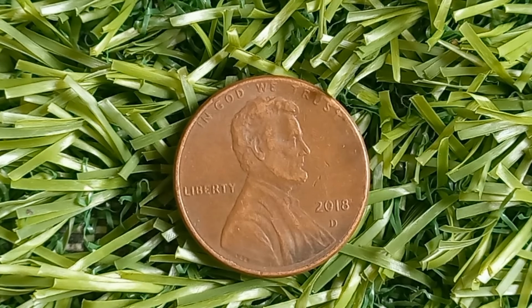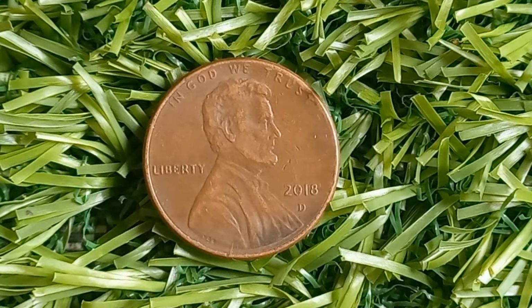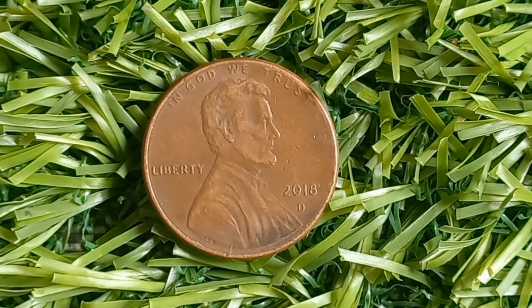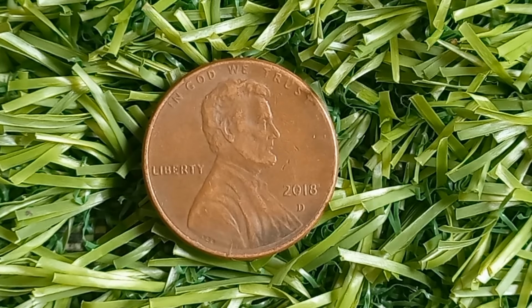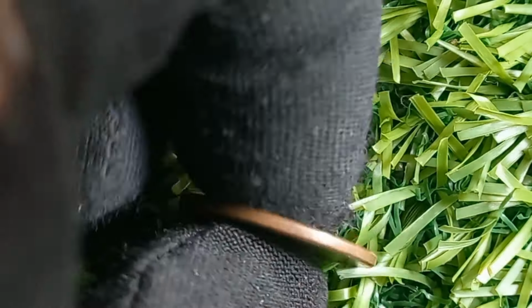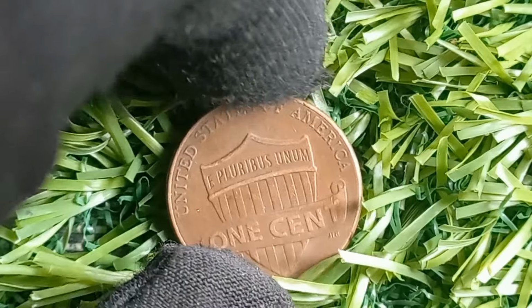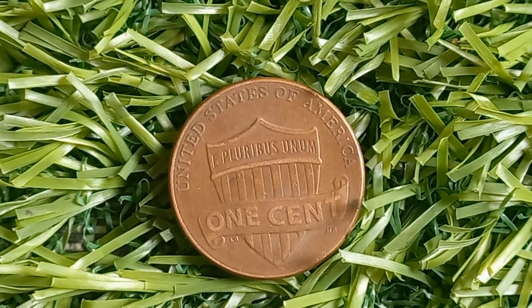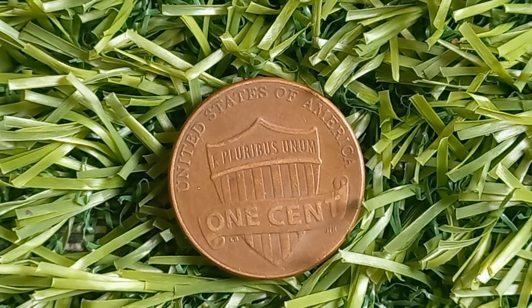Many collectors are willing to pay a premium for authenticated, high-grade coins with clear errors, especially if they're from recent years like 2018, which adds a modern rarity factor. Remember, coin collecting is as much about the thrill of the hunt as it is about potential value. While the odds of finding a 2018 D penny worth hundreds of dollars might be slim, it's not impossible. Checking your spare change or coins you come across can lead to exciting discoveries. Who knows, you might just find a penny that turns out to be a hidden treasure.